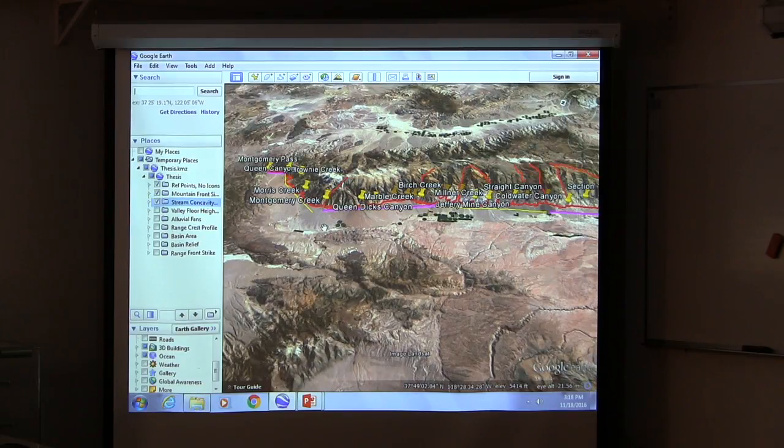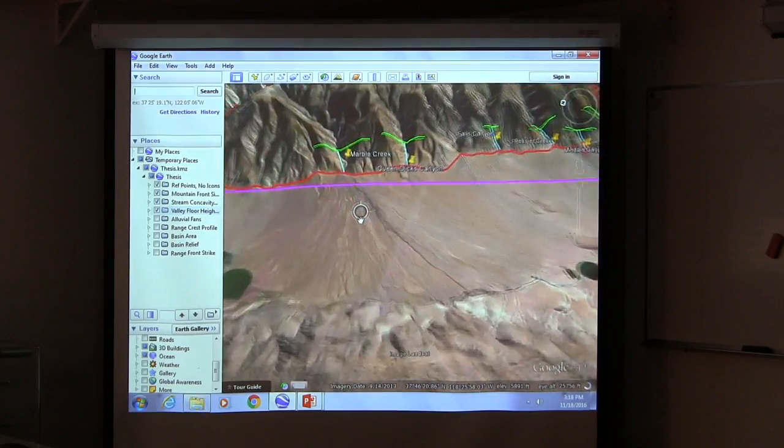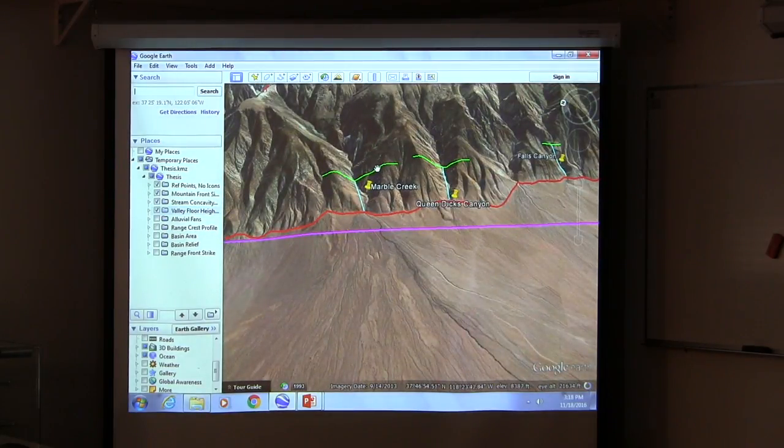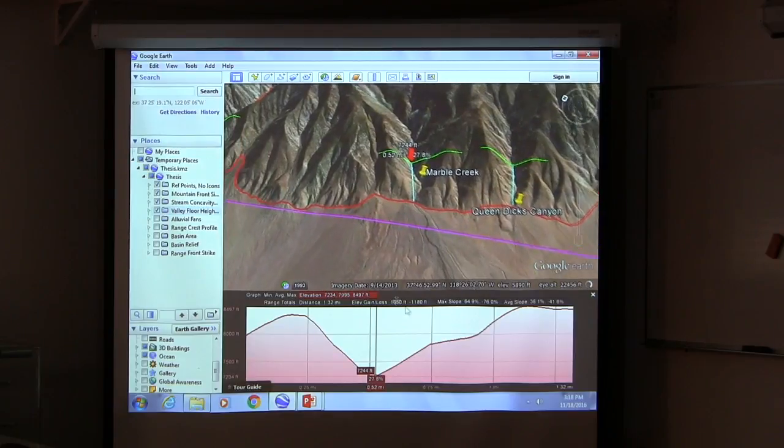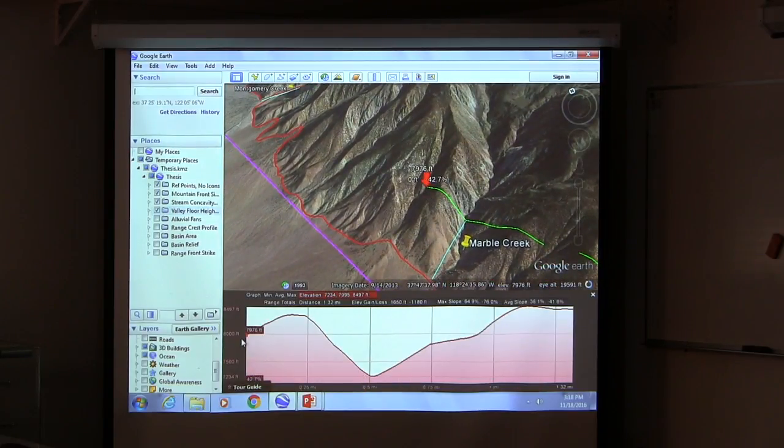Stream concavity profiles, I did them for not all of the streams, but a total of 17 of the streams. You can see they go from the range crest down to the valley floor. Valley floor height ratios: cross sections were measured. I'm going to zoom in real quick. Along these green lines here, and these blue lines represent 1 kilometer up from the intersection of the canyon mouth and the basin floor. One of the helpful things with Google Earth is these elevation profiles that you can show yourself. You can see where I'm located on the ridge, I can see the elevation on both sides of the ridge, and I can measure the distance of the valley floor.